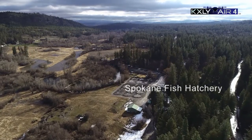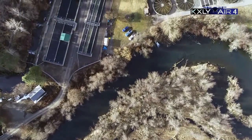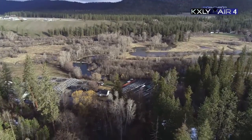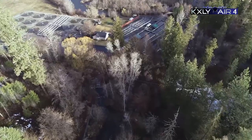Spokane Fish Hatchery. It's been there since 1938. It'll be North Spokane, right next to St. George High School and the Little Spokane River. Our facility is a broodstock facility, so we ship out a lot of our broodstock eggs to other facilities.